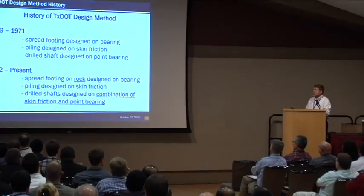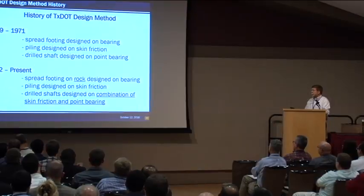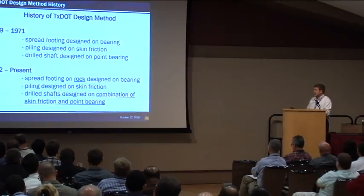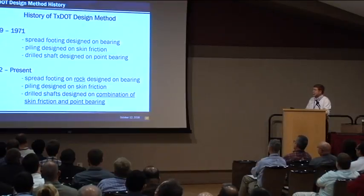Based on our research that was done through the University of Texas, we modified our design procedure, especially for drill shafts, because that's when we allowed for the combination or the use of skin friction. This changed everything dramatically because now we didn't need to bell our shafts anymore, and I'll discuss that in a minute. And that saved us and gained great economy.